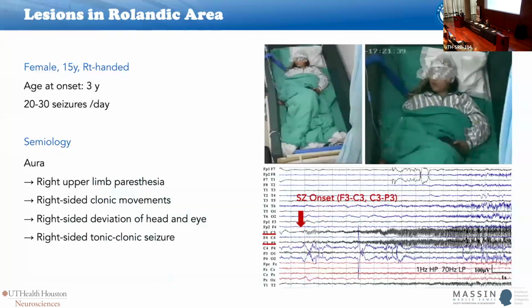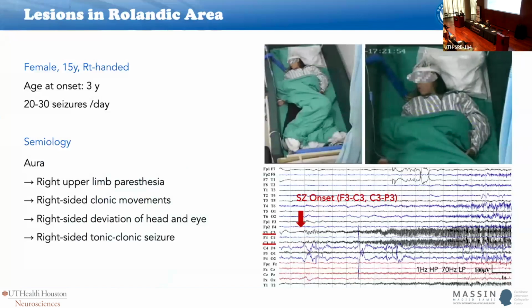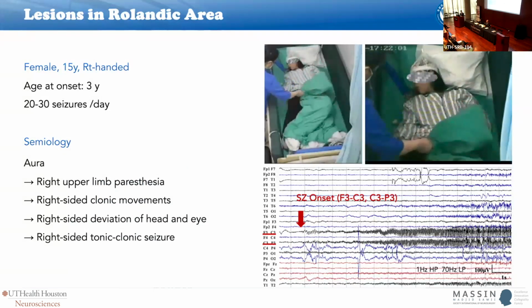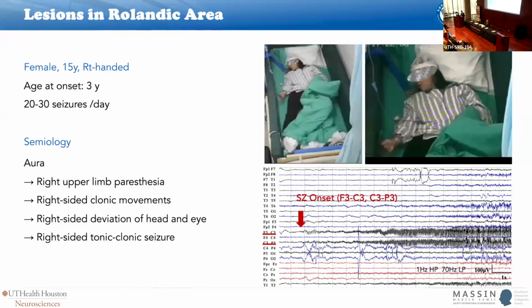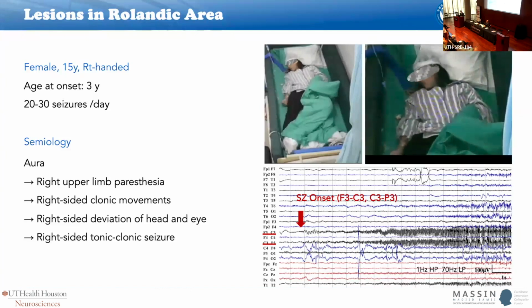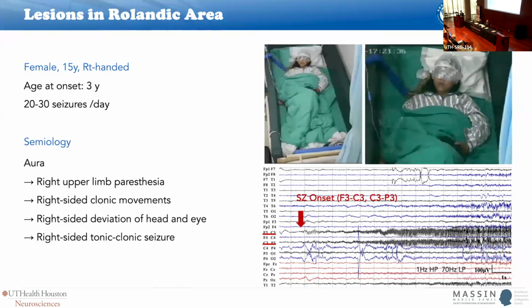First, let's see this case: a female, 50-year-old, right-handed. The age at onset is 3 years. We can see the seizure started from the right upper limb with clonic and tonic seizure, and the ictal EEG showed discharge from the FC and the C3.